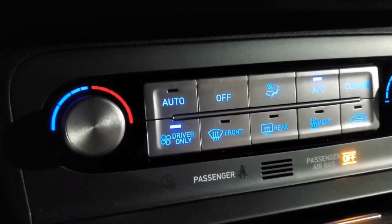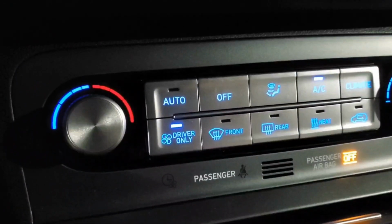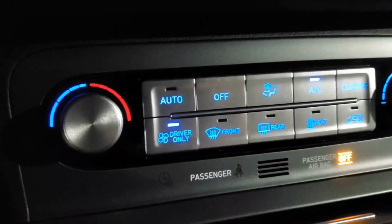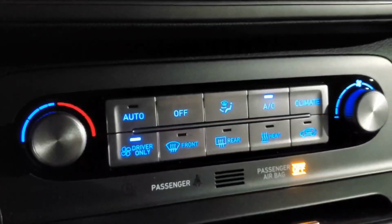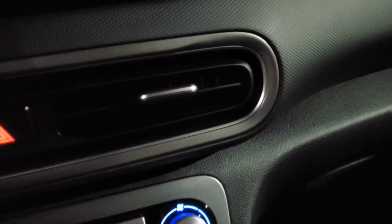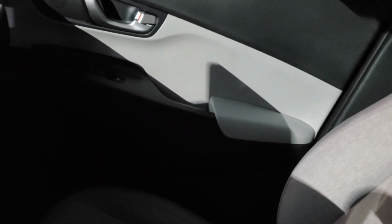One nice feature here, if you're driving by yourself, is that there is a driver-only option on the controls here for the climate system, so that it only blows out of the left-hand side vent and not the right. So no air for a passenger who is not there.